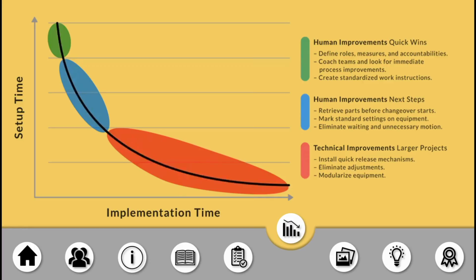So here's a chart that illustrates example areas of opportunity for SMED projects. So as you can see na lang dun sa chart, it gradually accelerates the progress or process that gives improvement, whether it is on technical or in human force.